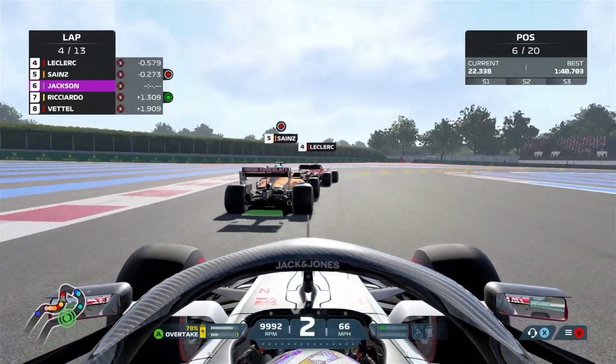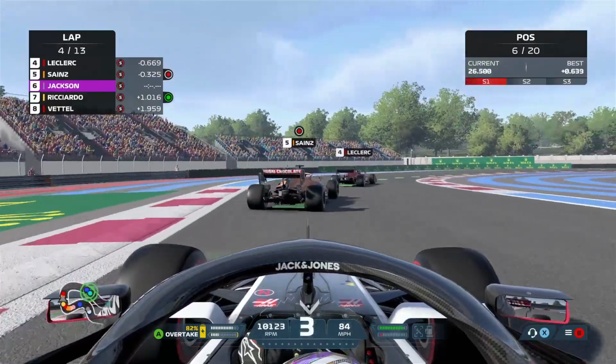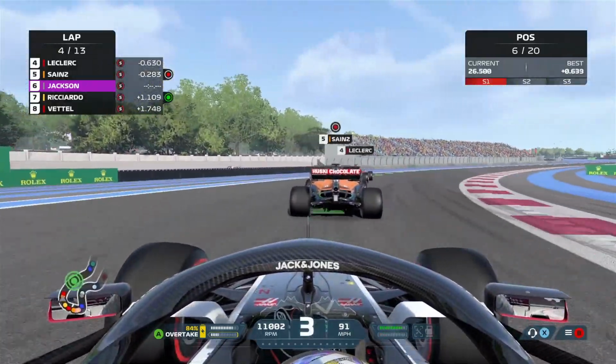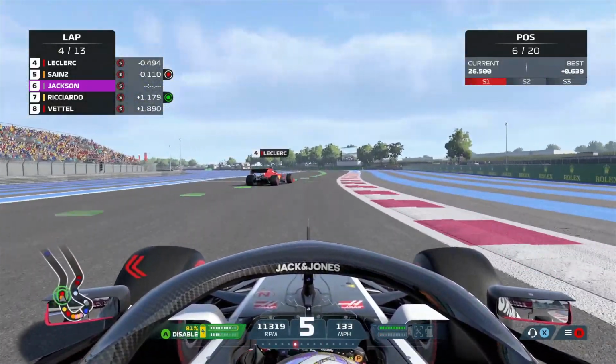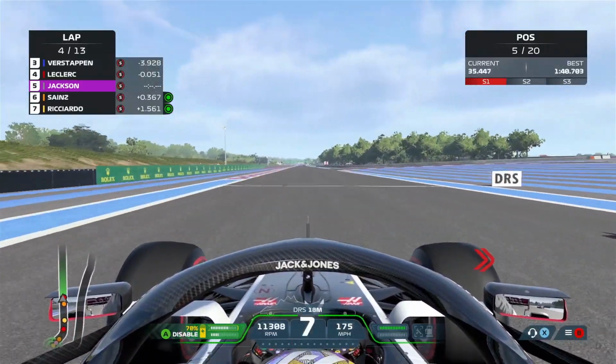Alright. Trying to get past Sainz and Leclerc. We're really grouped up here. ERS, get past him. Ooh. Almost made that clean.